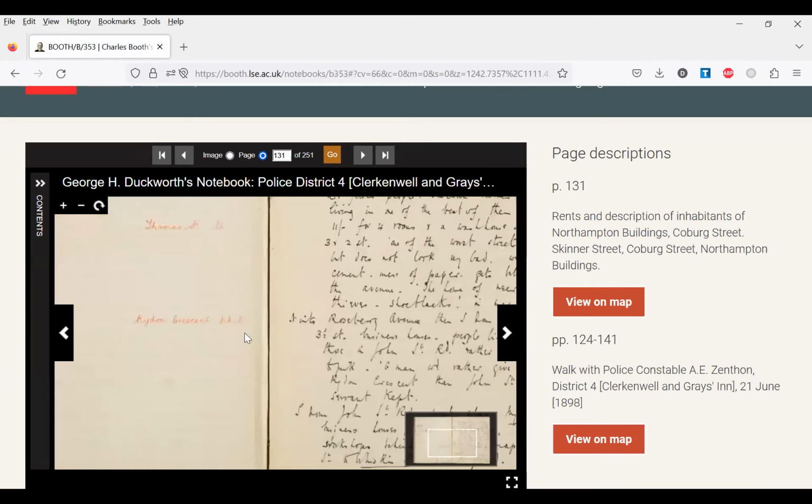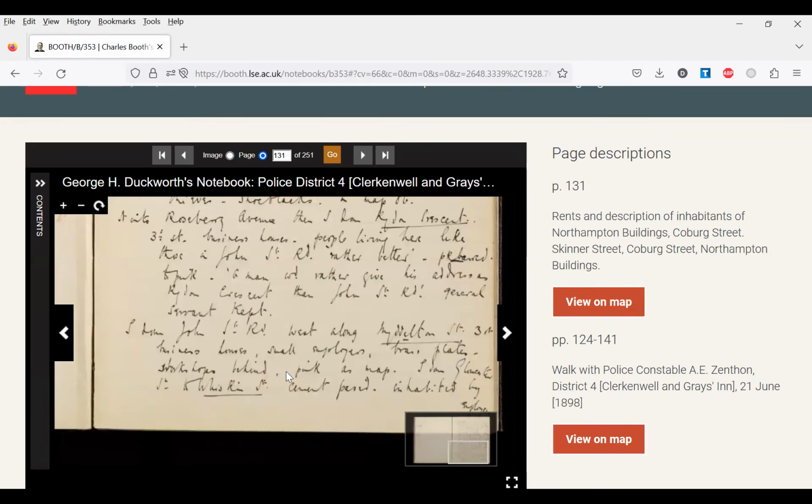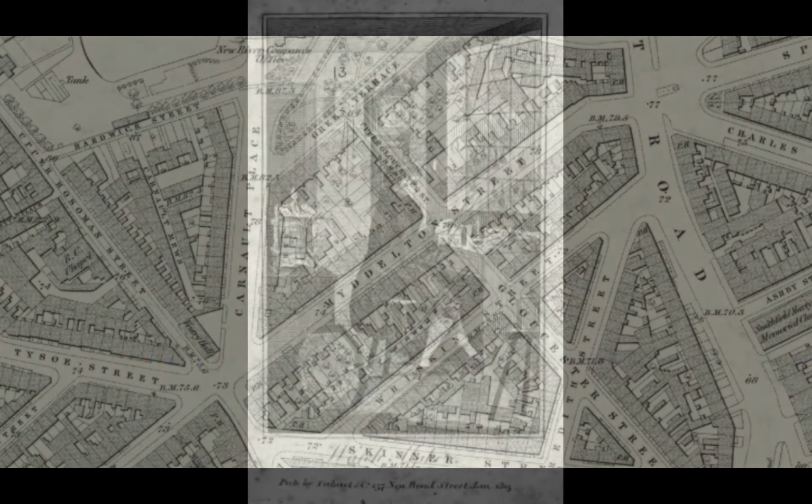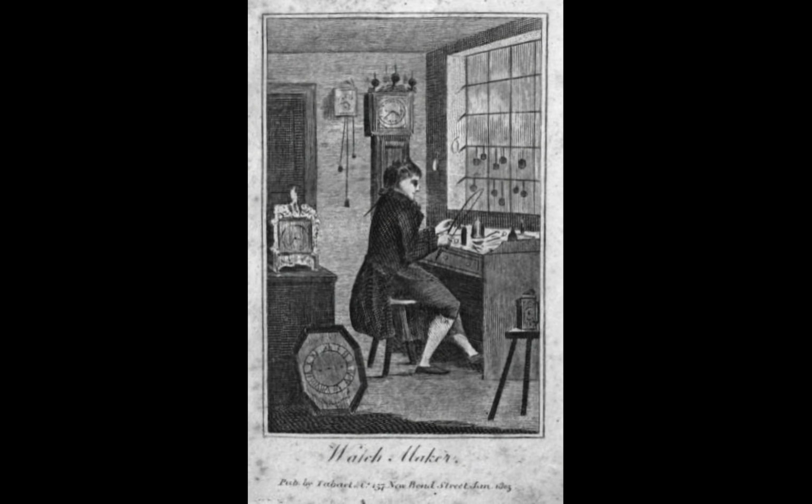He writes about Myddelton Street: west along Myddelton Street, 3-storey business houses, small employers, brass plates, workshops behind, pink as map. It's clear from the records that 19th century Myddelton Street was largely occupied by craftsmen and artisans, living in their comfortable houses and working in the sheds and workshops to the rear. And it soon became the centre of one trade in particular, London's watchmaking trade.